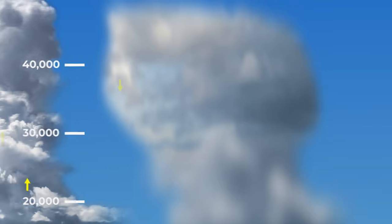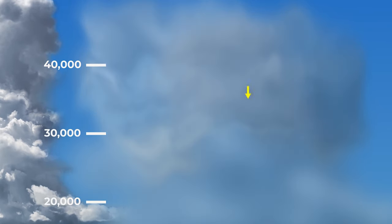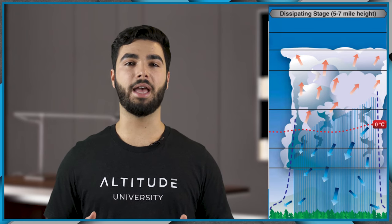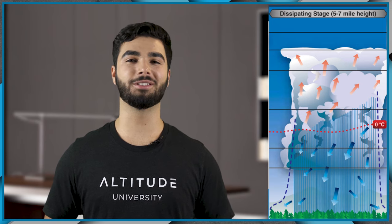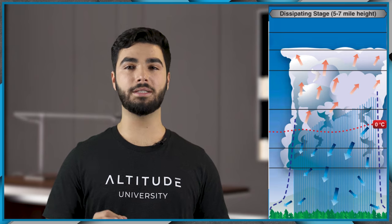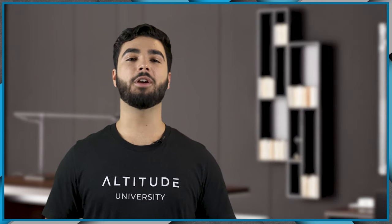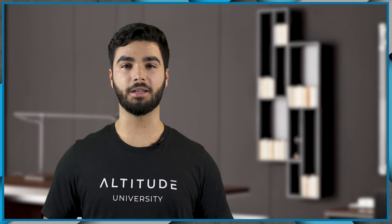The third and final stage of a thunderstorm is when the downdrafts actually force the storm to die rapidly. Once the downdrafts and rain have ended, the storm is complete. I've talked to many professionals in the industry, and they don't recommend operating your drone within a 20 nautical mile radius of a thunderstorm. Now, for aviation purposes, let's discuss ceilings and visibility.